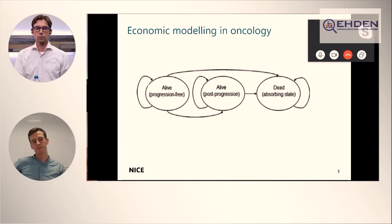I think really what it's important to emphasize is that RCTs are often relatively short in duration, and we're interested in sort of the lifetime consequences of the intervention on the patients. So we're really using this tool as a means of extrapolating these outcomes over the long term.